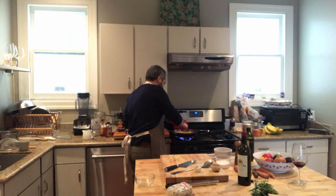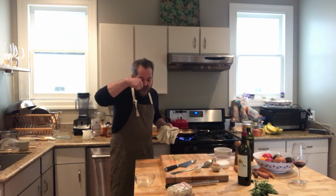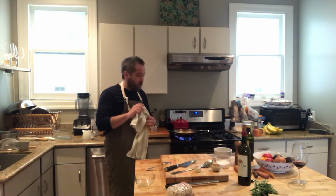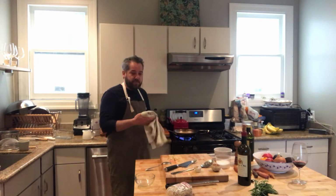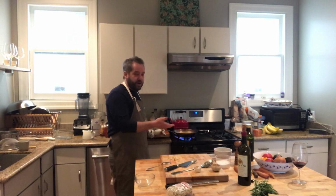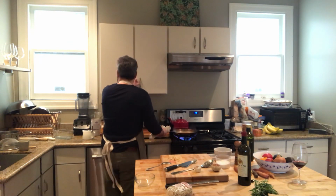We'll give this a little taste. I should point out that at this moment, this is 100% vegetarian. Not lacking in flavor between the oil and the mustard and the onions. Actually, it's not entirely vegetarian because the meat was cooked in the same pan, but it could have been. It could have been completely vegetarian.